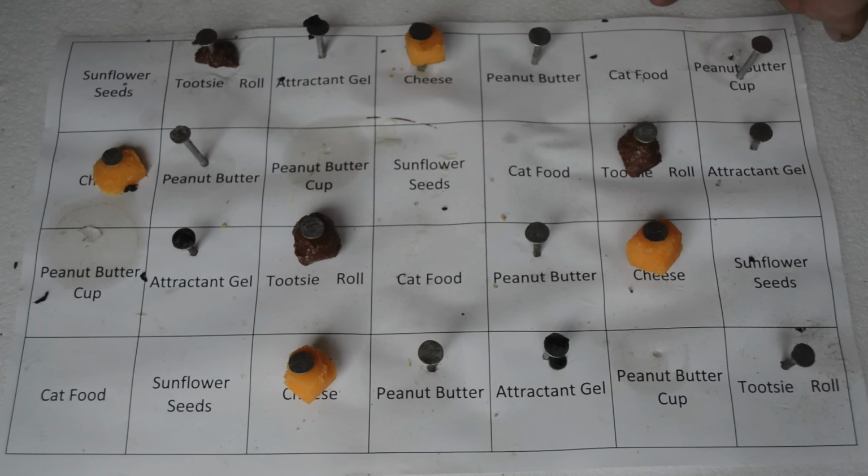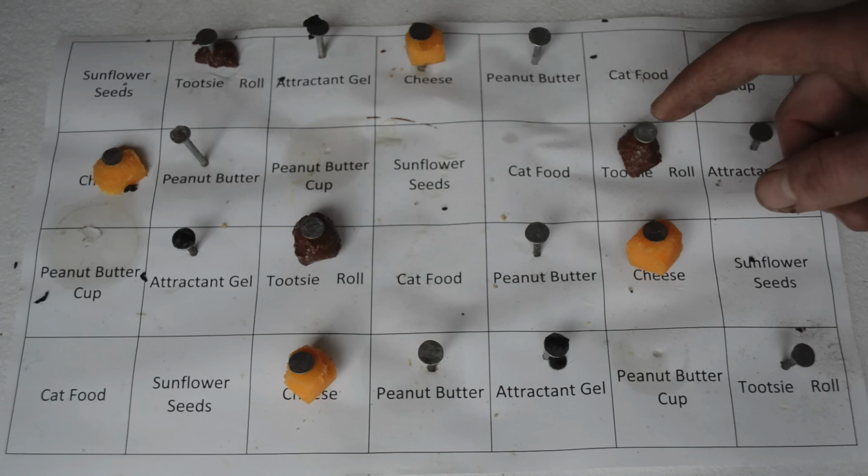I was surprised even they like the cat food. Now the reason that the Tootsie Rolls and cheese is still here is they were pinned down and they're a lot more firm. The mice had to work a lot harder to get them. I bet if I left this a few more nights, these would be gone as well. They just have gnaw marks all over them.